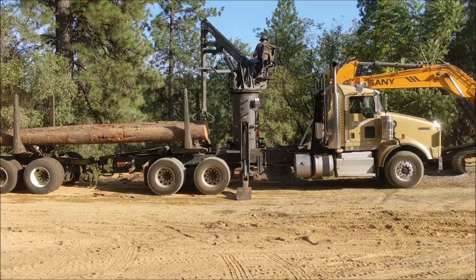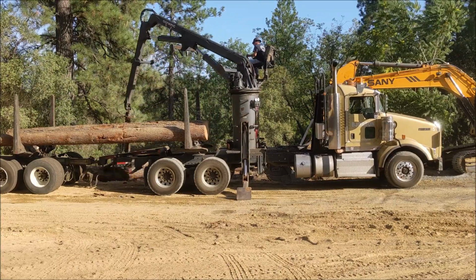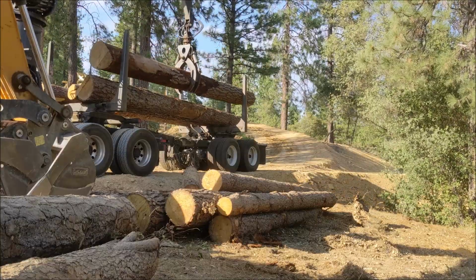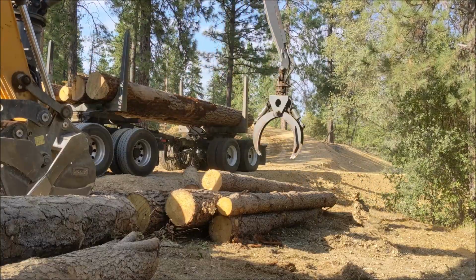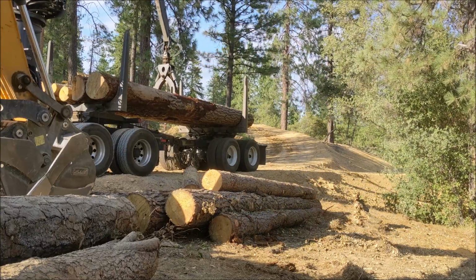This is a self-loading log truck right here. The logger or transporter sits up on that tower, on that crane with the grapple, and loads all the logs. There's a couple different dimension logs here, but they're almost all 21s. So this is considered a short load.